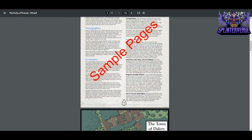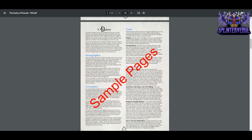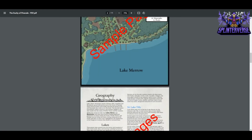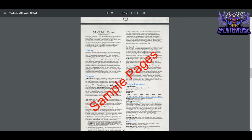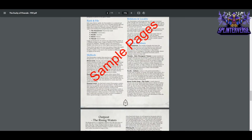So down here, I think we're skipping around pages here to give you kind of a sample. So this is a region, I guess, or a town called D&D, and it's got information on the demographics, the governance, the trade, the notable people, and then you have this really nice map of the town. So it's got some marked locations, points of interest, as well as a lot of unmarked stuff that you can use if you want, and then you get into the geography, Lake Miro, Lake Tilly, Lake Winder, and then rivers, and then it jumps ahead to another page in the book on the Goblin Caves, and it's got recommended levels there. So yeah, pretty cool.